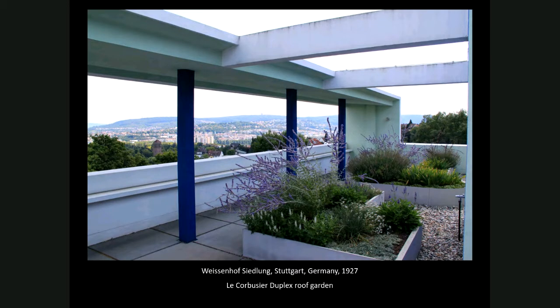So this is really a nice amenity that doesn't always work in reality, but it was part of this idealistic movement by these early modernists. And it had a very nice view in this case of, as I said, the downtown Stuttgart off in the distance in the valley. Okay, that finishes early European modernism.